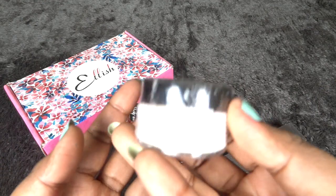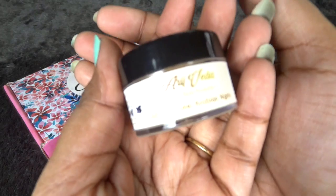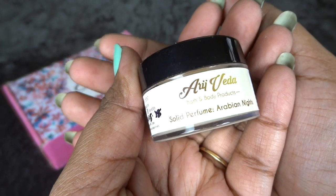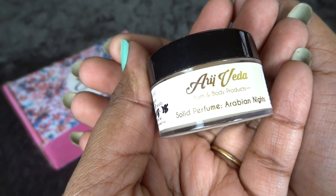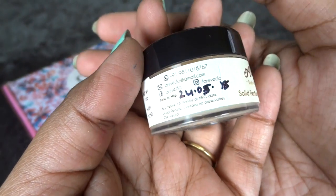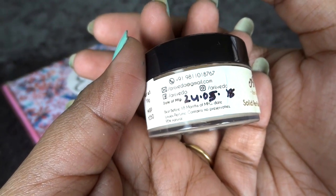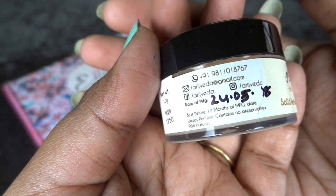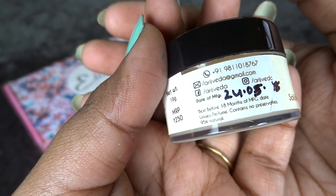Then the next product we have has come seal packed. So this is by the brand Ayurveda Bath and Body Products, and this is a solid perfume in the variant Arabian Nights. I immediately remember Aladdin when I read that word, Arabian Nights. Manufactured on 24/5/2018 and best before 18 months.